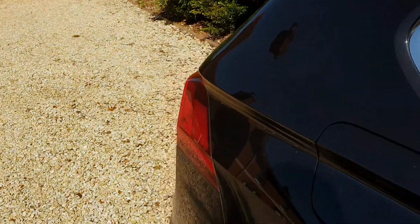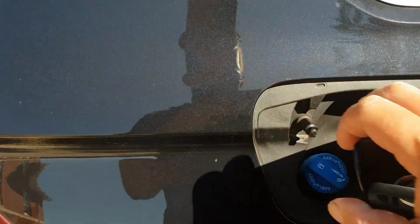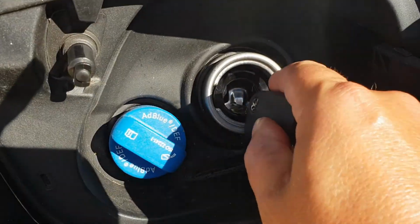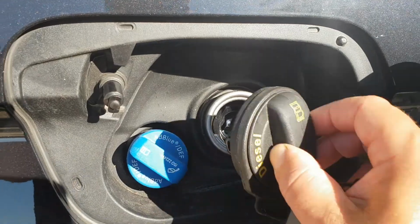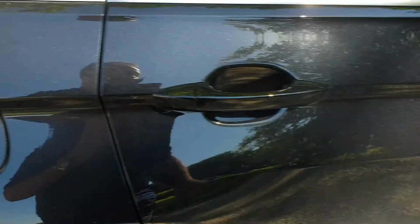Next really annoying thing on this one, which I don't think they had on the 2016, is the petrol filler cap or diesel filler cap. You undo it, it's got this thing in here, and I needed to get a fuel can in there once, and I could not get one in there for love and money, and it's just totally utterly unnecessary. Right, moving on.